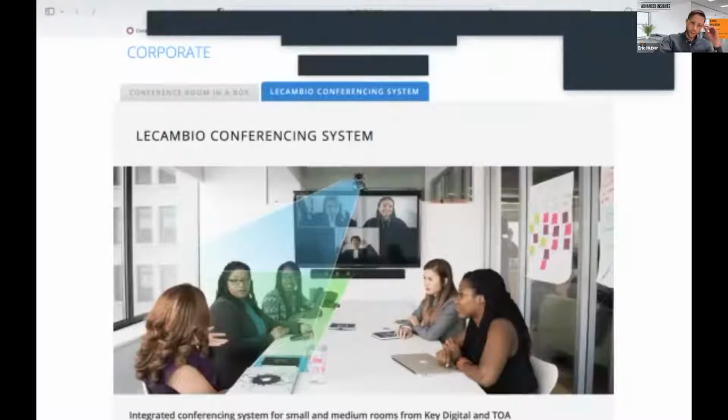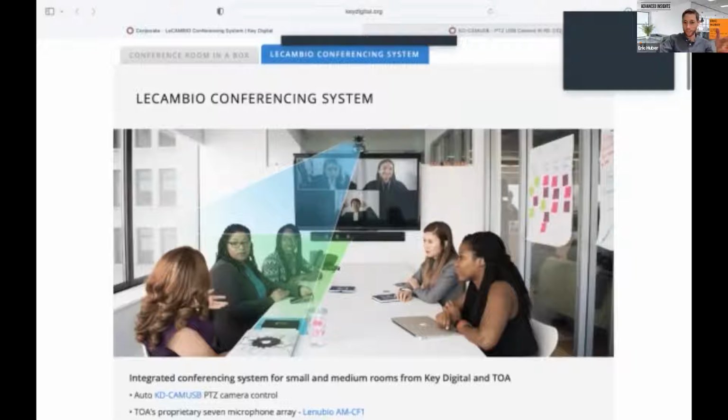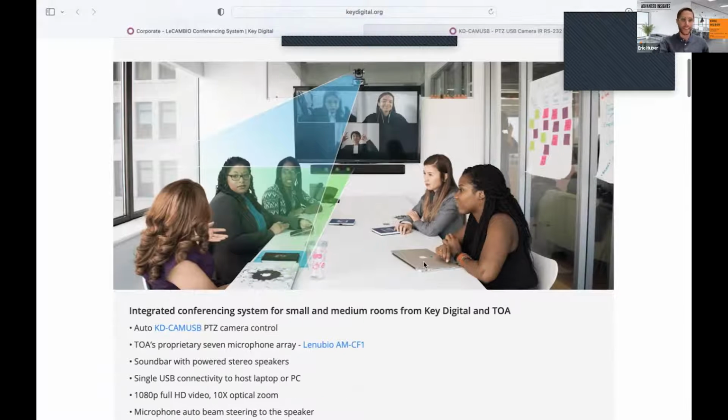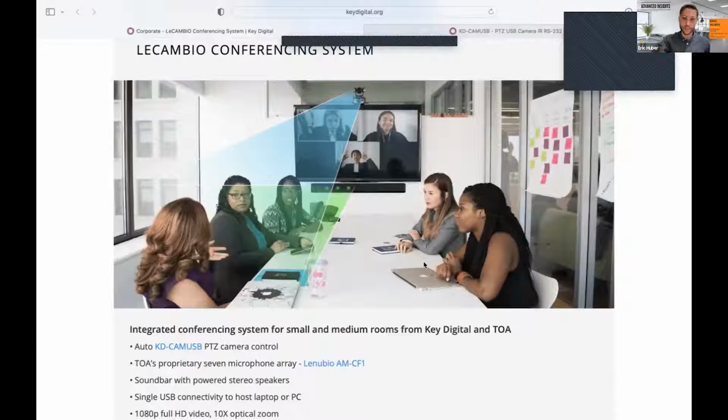Yes. So we are calling it LeCAMbio, as you can see. And this solution here, you see the camera on top of the screen, as well as the Lenubio below it. And this is how it's going to look. This is a typical setup in a conference room, very clean. And the key thing here is that they're going to be communicating seamlessly together off an iPad, correct, Jonathan? That's going to be your control interface or the control solution for the end user?